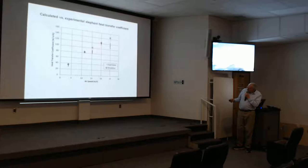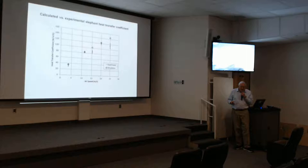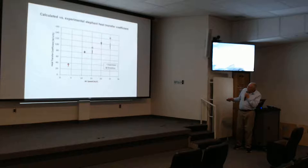Okay, here we go. Heat transfer coefficient, this is in watts per meter square per degree Kelvin this way, and here's increasing airspeed here. And the way this was done was we'd heat up the casting with an intense light source and get it real hot, and then measure how fast it's cooling. And so here's the experimental result, range of varied data, and here's the simulation right here, and then here.